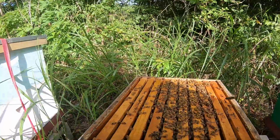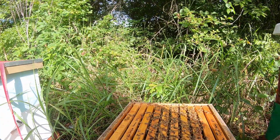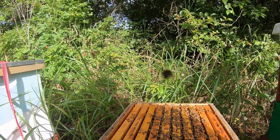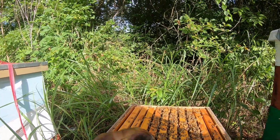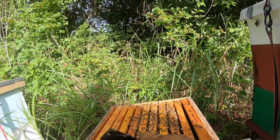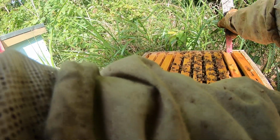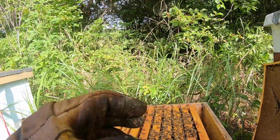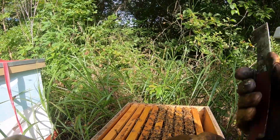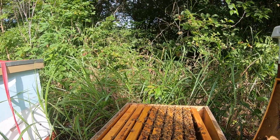They're being a little defensive, but really not bad. I mean, I can see out of my veil, so that's kind of my judge for how angry they are. If you can't see out of your veil because there's too many bees, that's an aggressive or Africanized hive. If they follow you all the way across a field to your car, that's probably an Africanized hive. Because most bees are not going to follow you hundreds of feet, tenths of miles or half a mile to your car.